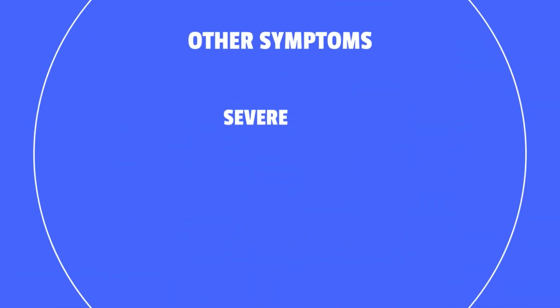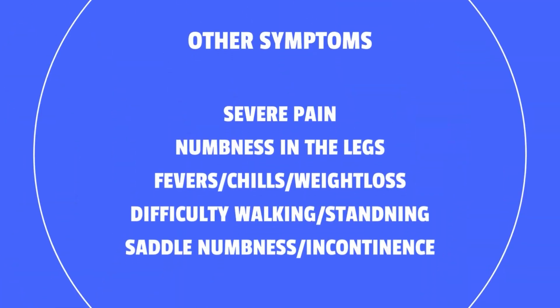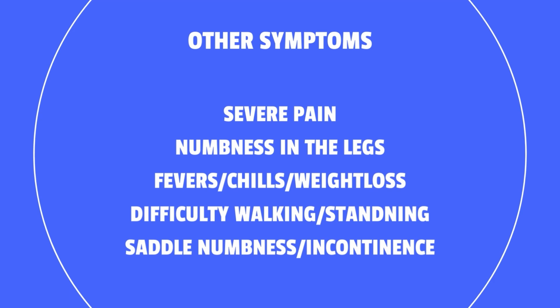Now, here's a list of symptoms that, if you have them in conjunction with your hip pain, you should really seek professional help. The first thing is if you have severe pain that's not getting better, make sure that you go ahead and get some help professionally. If you experience numbness, weakness, or tingling in your leg, all the way down into the foot, that's definitely a red flag. If you have any fevers, chills, unexplained weight loss, you need to go in and see the doctor. And if you have difficulty with walking or standing.